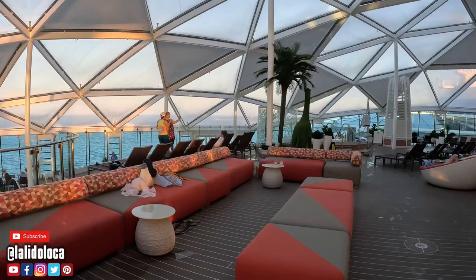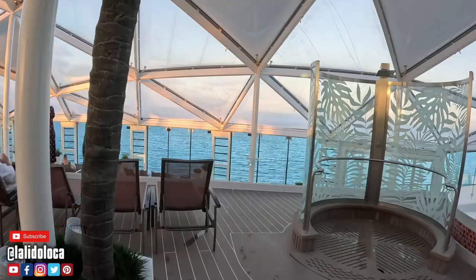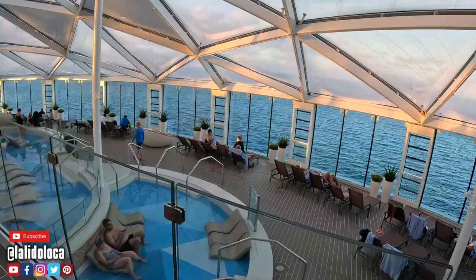I do like these green topiaries. It's pretty cool. More hot tub. More relaxing cold pool.